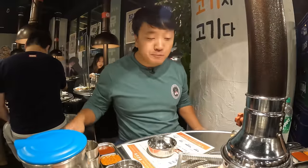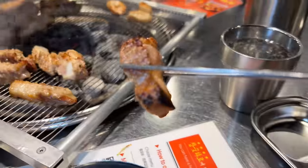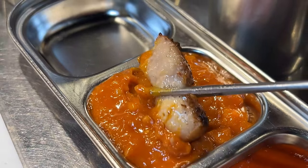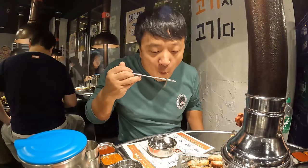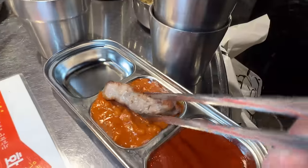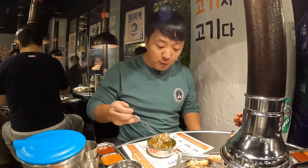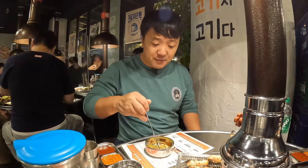And Chosun's are so good. First time I had it since coming to South Korea. This place is so good. Right now, it's absolutely packed. Every single table is taken. The quality of pork is delicious. It's so nice and juicy. I love that it's charcoal. It makes such a big difference.